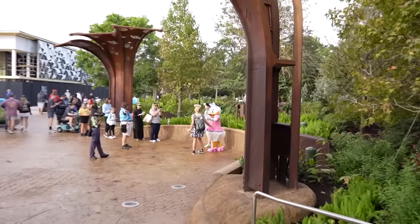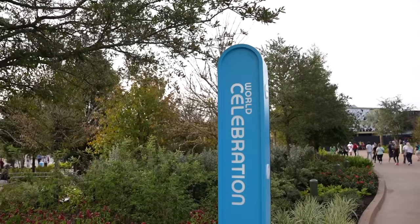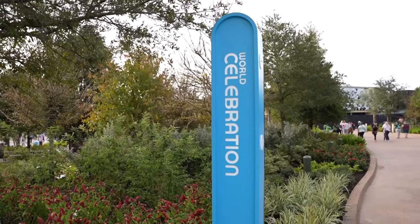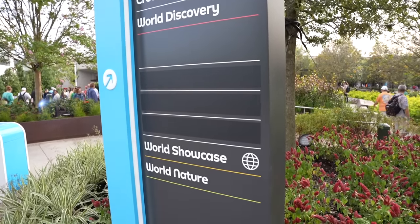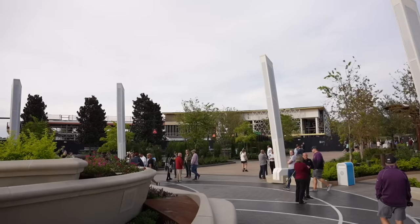Oh my goodness, there's Daisy Duck. I think I found the perfect word. I feel like a lot of this is generic, but not in a horrible way. I just feel like a lot of this stuff, again, I would see at a Marriott or a Hilton.